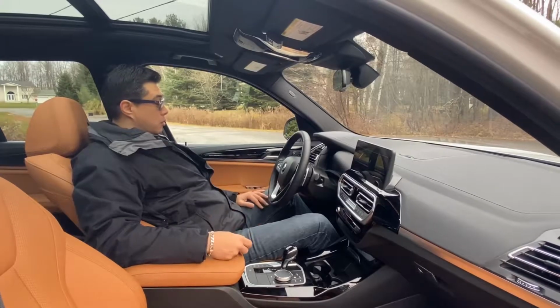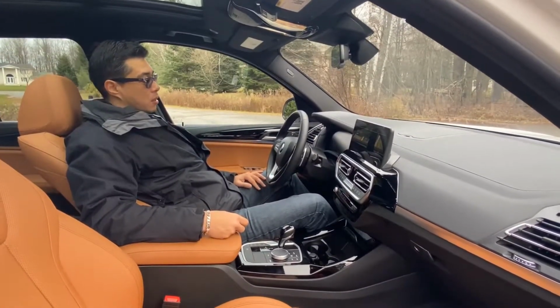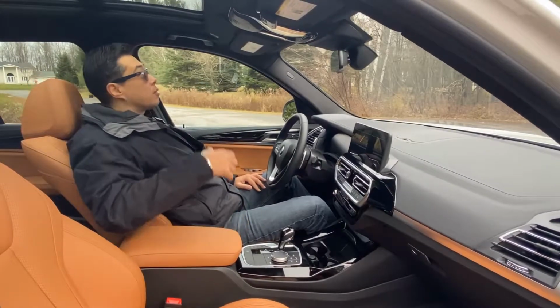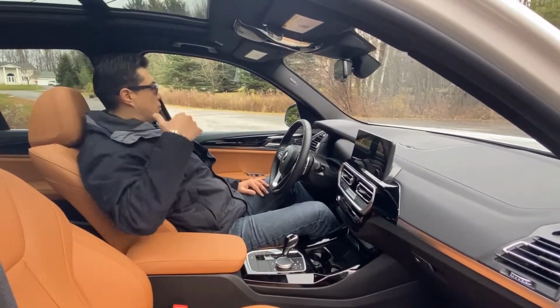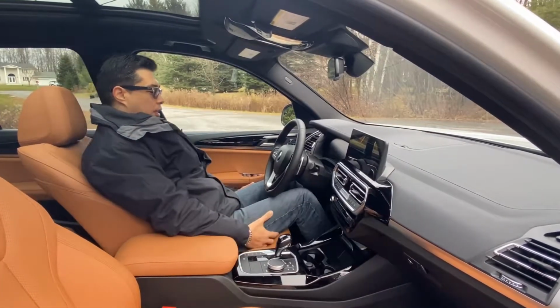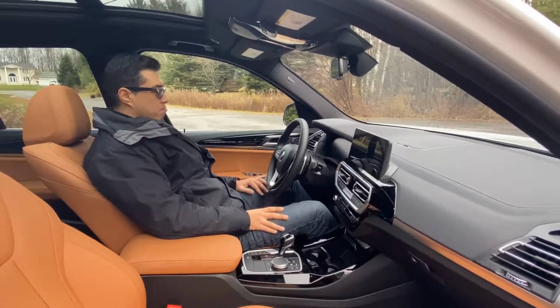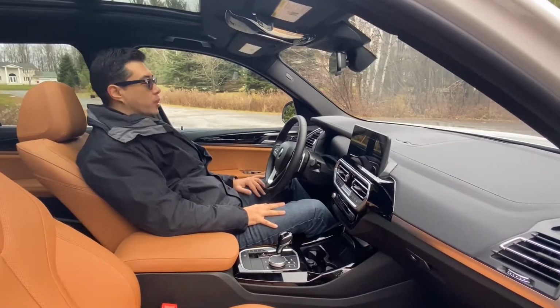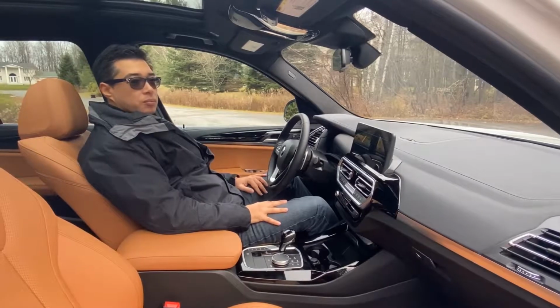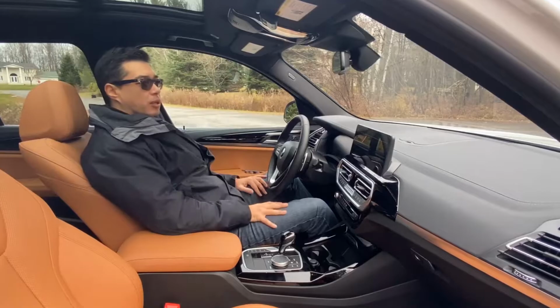The driver position is good. I am 6 foot tall, 1 meter 85 centimeters, and there is plenty of space above my head. Lots of space for my shoulders, for my hips and for my legs, and it's very comfortable, and an excellent view on this car too, and it looks very, very spacious, especially with the panoramic roof.